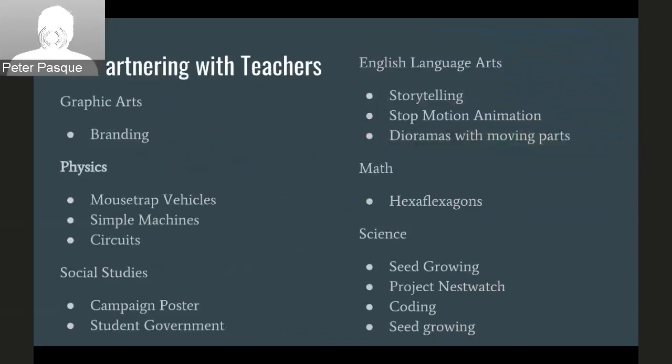In partnering with teachers, here are a few ideas of things that you can do with different disciplines. You can get the graphic arts kids to brand your makerspace, and also to promote and create posters for upcoming projects and help publicize things that are happening and upcoming for the makerspace. With physics, you can do mousetrap vehicles, simple machines, simple circuits. Social studies, campaign posters. You can also help with student government for campaigning and advertising.